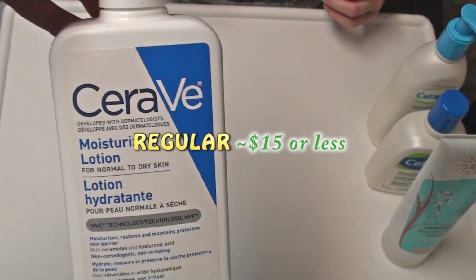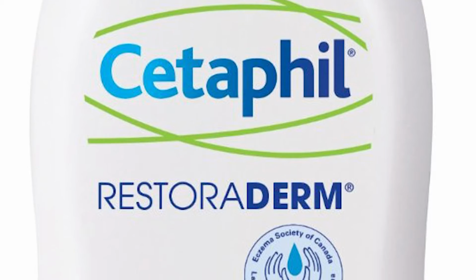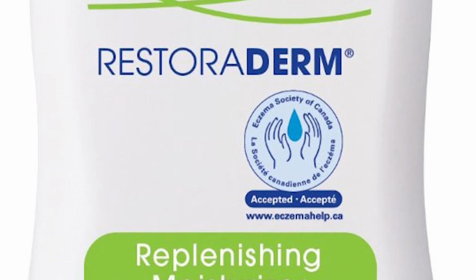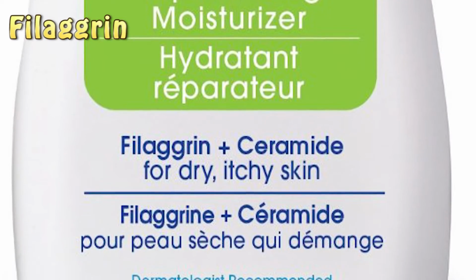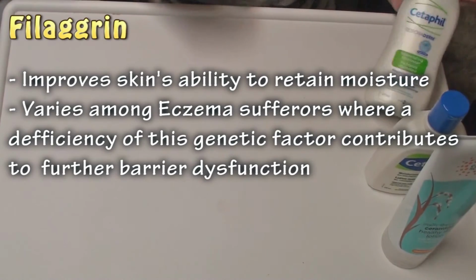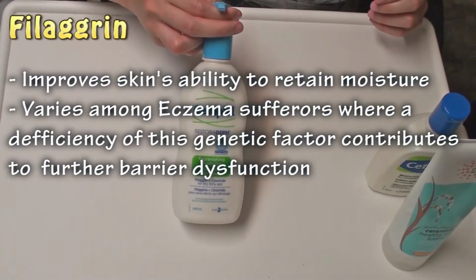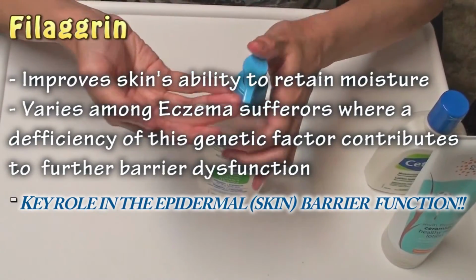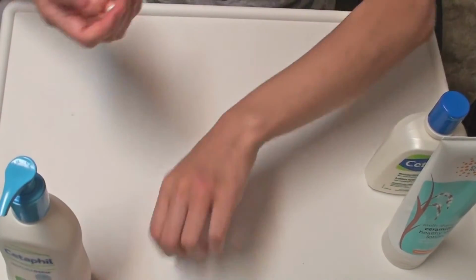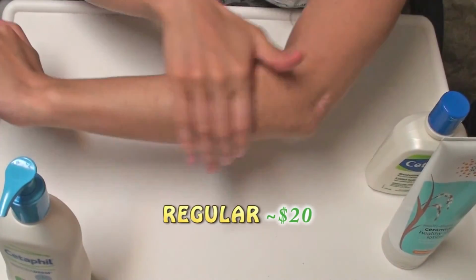but it may be affordable to some of you. The first moisturizer that really impressed me and got me into buying more is Cetaphil Restoraderm. What's so interesting about this one is that it is combined with filaggrin to fight dry, itchy skin. According to the label, filaggrin improves skin's ability to retain moisture. While researching it out of interest, I found out that it also plays a key role in the epidermal barrier function. This lotion is thick and is very effective during the wintertime as it acts as a great barrier against the wind and cold dry air.